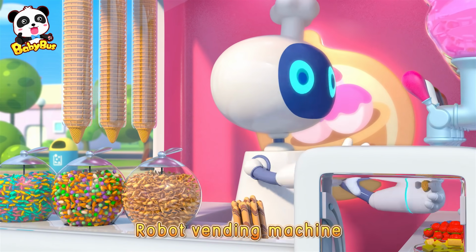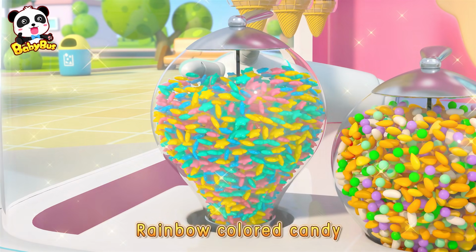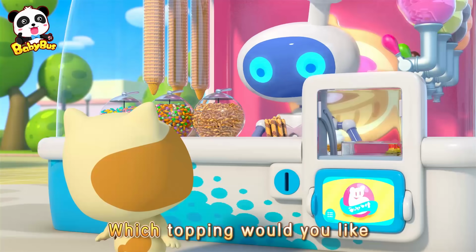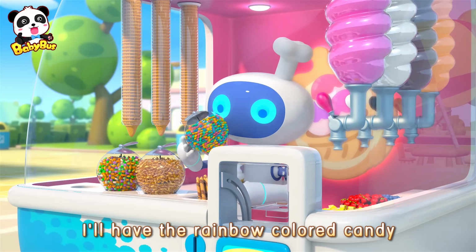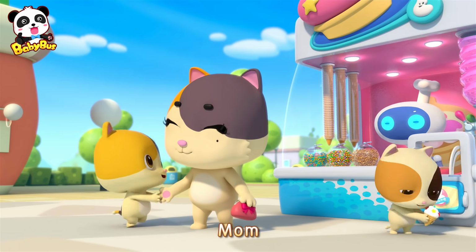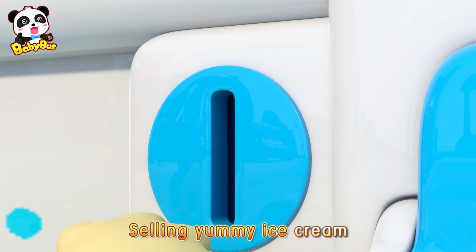Robot vending machine selling yummy ice cream. Many toppings to choose, rainbow colored candy, many kinds of nuts and many kinds of fruit. Which topping would you like? I'll have the rainbow colored candy. Here's your ice cream. Enjoy! Mom, a coin please!